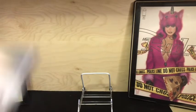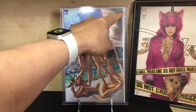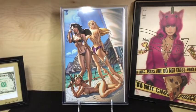Talking about getting one in 9.8, definitely I need to get this thing signed and probably get J. Scott Campbell to do, I don't know, a remark here. But this is Danger Girl number 1. This is the Jetpack Bang Boat variant. Just super happy to get this.